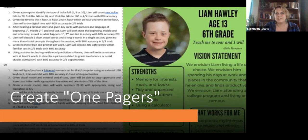It's going to tell the teacher a little bit about your child's strengths, some of the things that work for your child, things that don't work. Liam's a little bit older, and so he has a vision statement. His parents have said, this is what we envision for him. And so we're making a connection with that teacher.